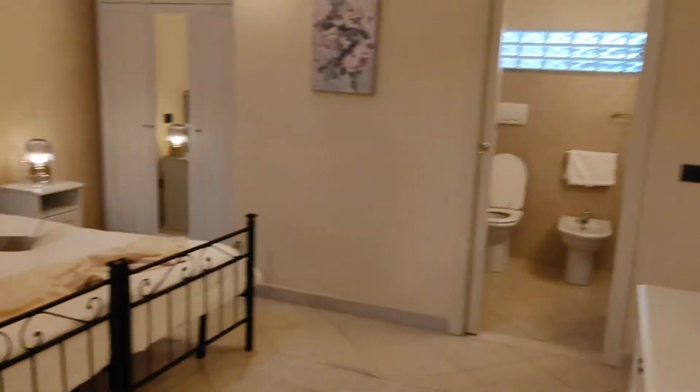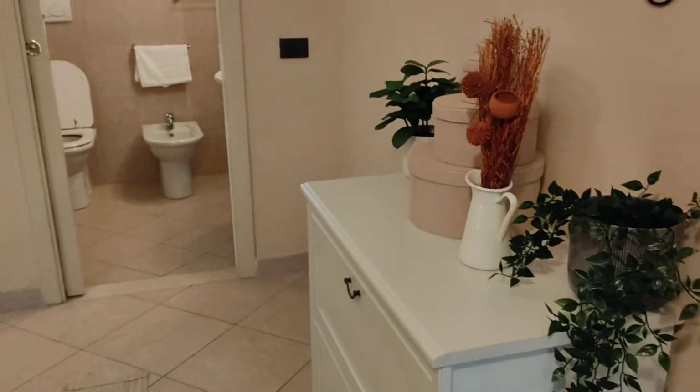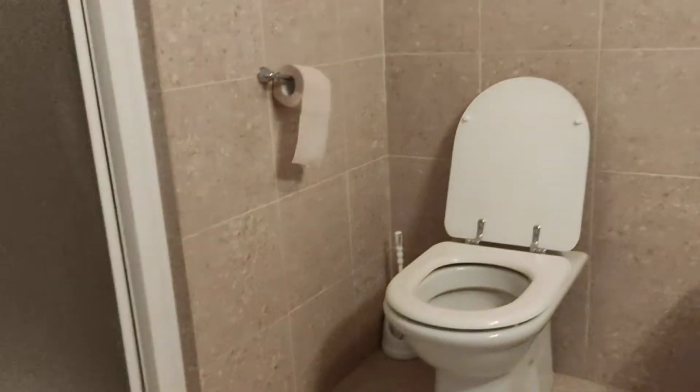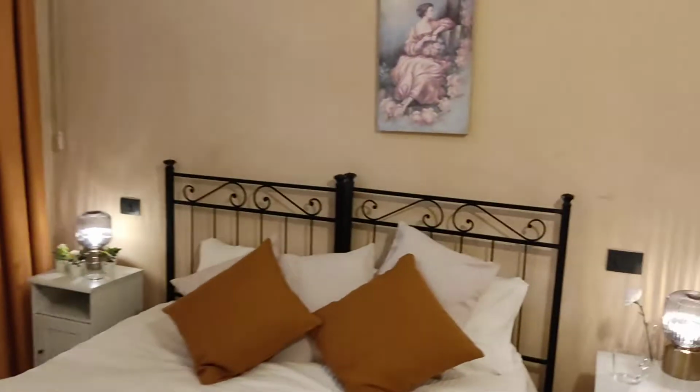I'm going to walk you up, and here's the second bedroom. As you can see, it's pretty nice. Ahead, there is the bathroom. Here's the shower. There are a lot of curtains because there are many windows here, so it must be very sunny and very bright during the daylight.